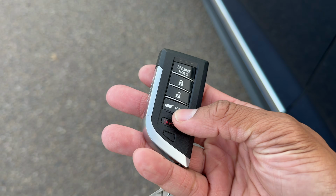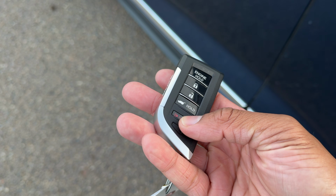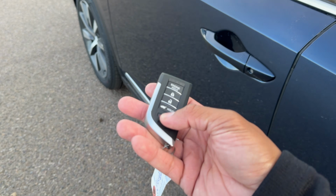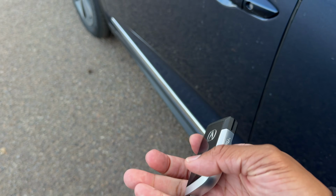You do have hold here, so you can open the trunk. It is a power trunk. You have your panic button here as well. You can't find your MDX, you set off the alarm, and you have a button right here for the emergency key that's in the fob.